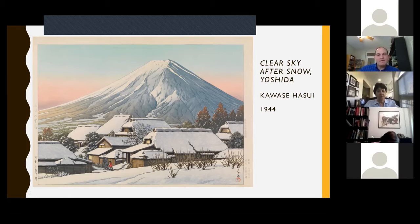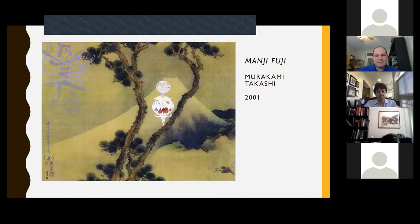And so now we're at the point where people are actually playing with this legacy. Murakami is a famous contemporary artist, and here he's taking a very traditional composition, Mount Fuji with some pine trees, but he's putting in these cartoony monster characters, which by the way are still flat, right? They still use flat color, but they're obviously modern cartoon characters. So people are taking this tradition of woodblock art and traditional composition and playing with it and inserting modern stuff into it.